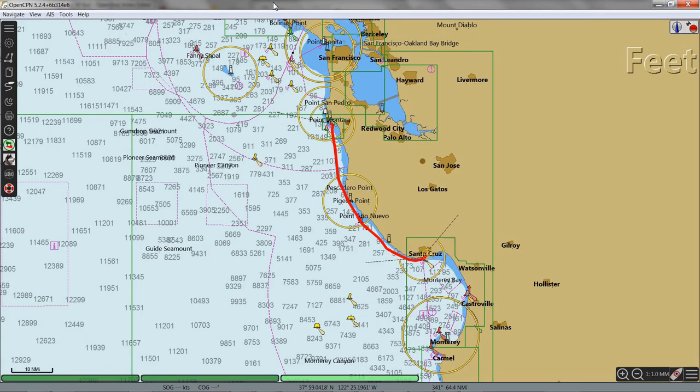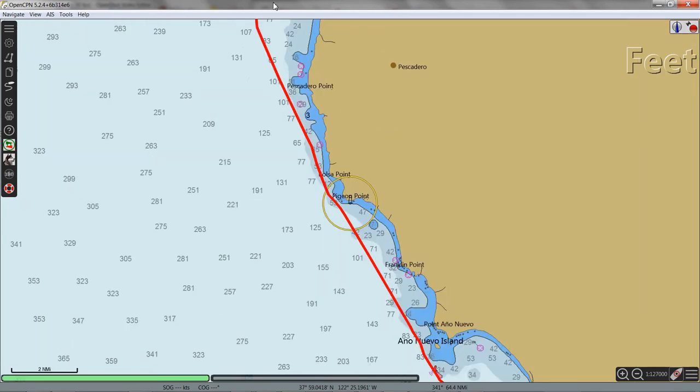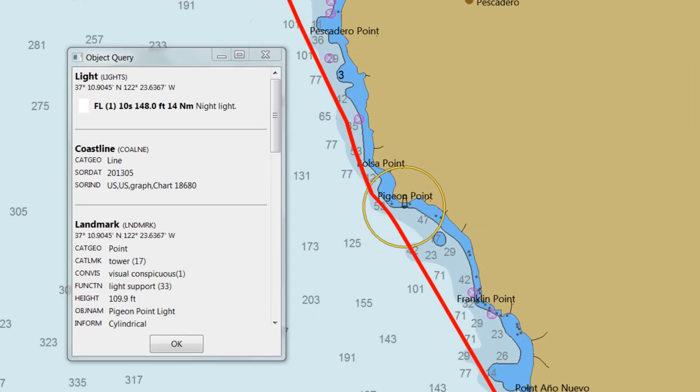Pigeon Point Light displays a flashing white light. Situated 148 feet above sea level, this light sequence is a single flash every 10 seconds.